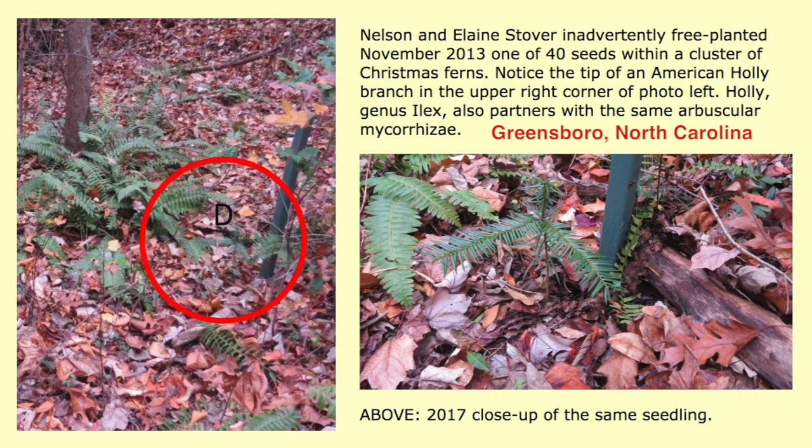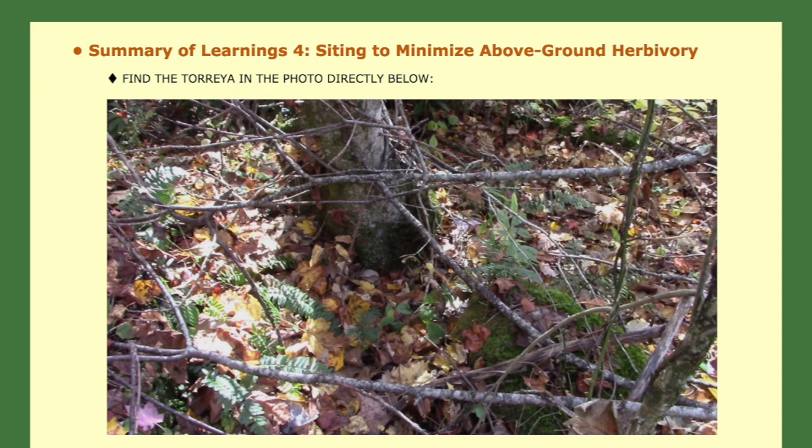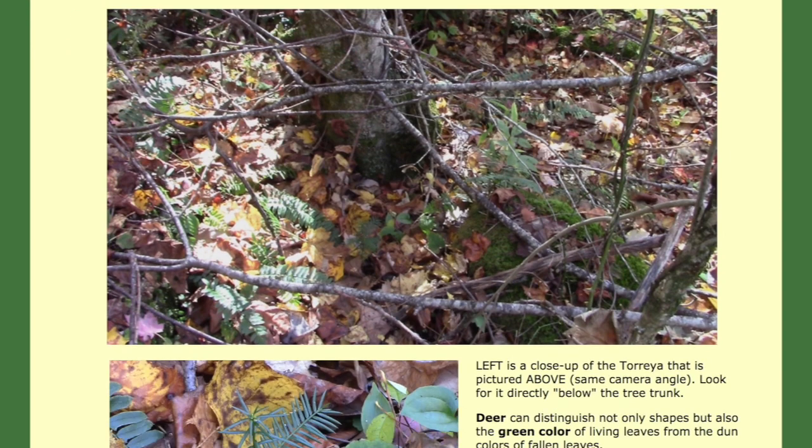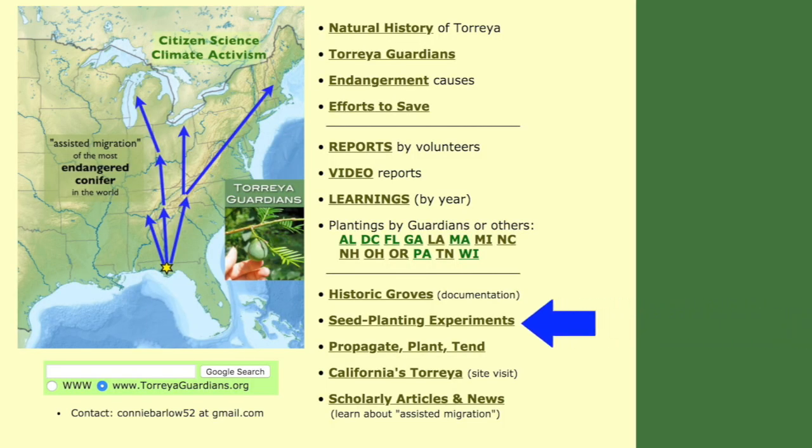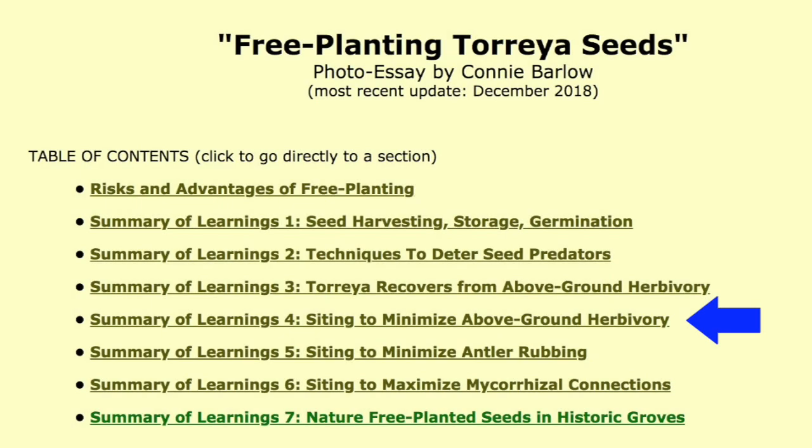Finally, a huge benefit of not just putting a Torreya seed near a Christmas fern, but actually within the outer reaches of its fronds, is this. The color, shade, and pattern of the fern frond offers superb camouflage for our evergreen Torreya babies, especially during the winter, when the ground cover is mostly brown, fallen deciduous leaves. A big section of the Freeplanting Seeds webpage on the Torreya Guardians website shows examples of this camouflage partnership.